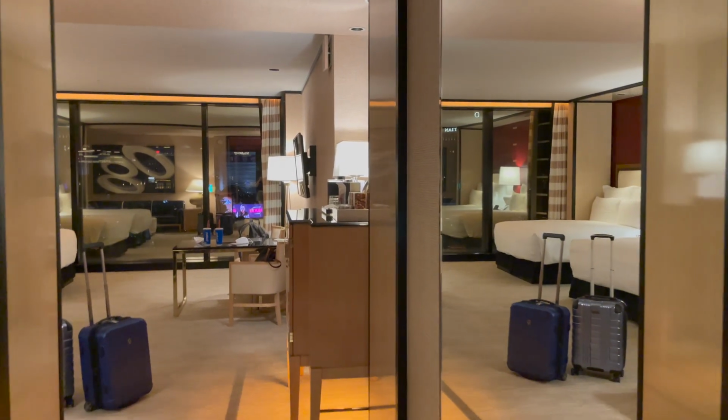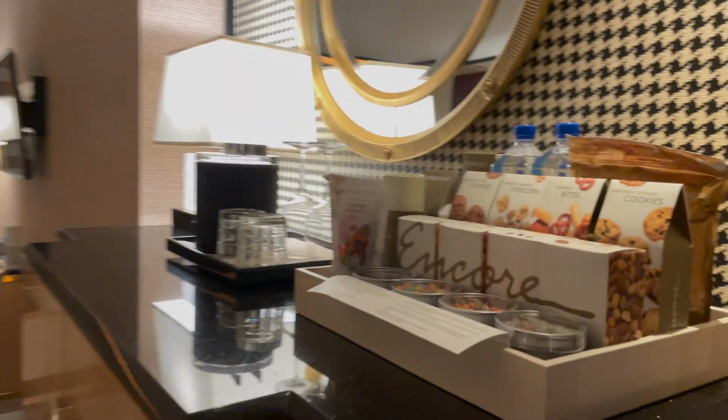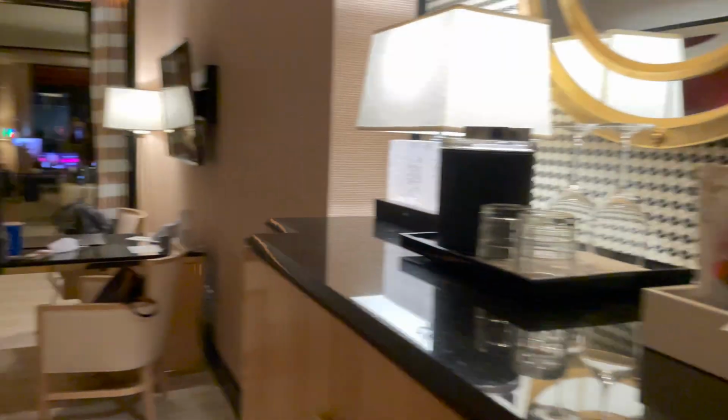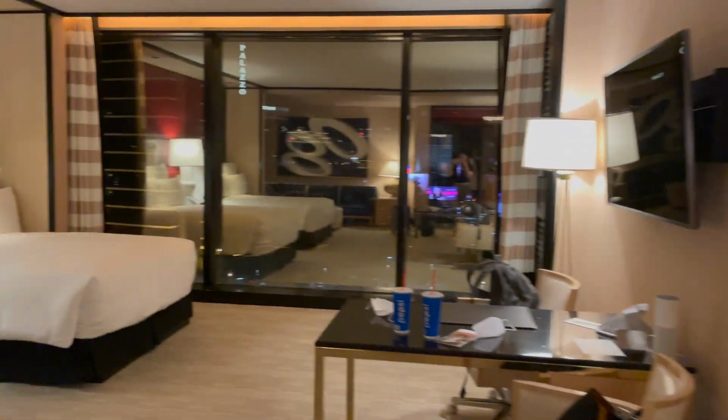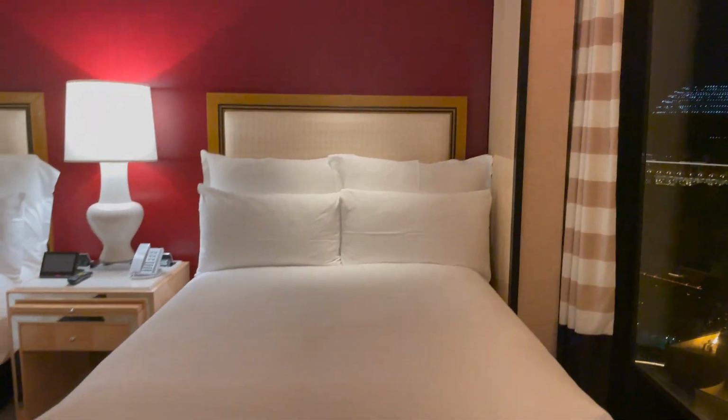Room tour time. I see that the Encore Hotel, when you first walk in, there's a little mini snack bar and the fridge in the bottom. And then on the study desk, there's an Alexa where you can control all the curtains and lights in your room. And here's the view of the strip. It looks better in the day, so I'll show you guys later.